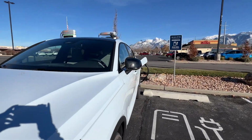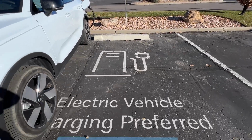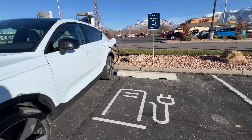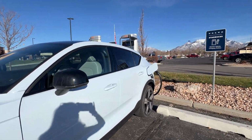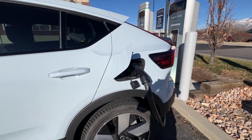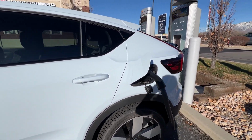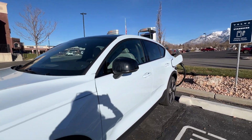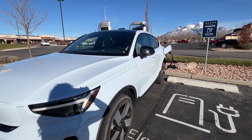in the port. So initially I pulled into this spot, which also weirdly has a handicap spot on it, but I pulled in here, backed in, and I couldn't get the cord to wrap all the way around to reach this. And before you ask me why I didn't pull into the empty spots, because there was another car there. So this was the spot that was available to me when I got here.